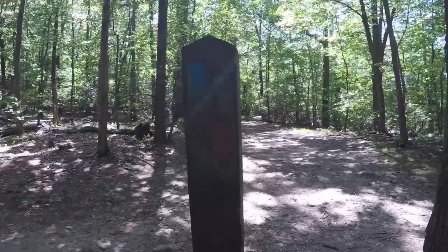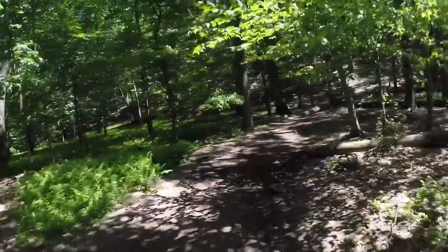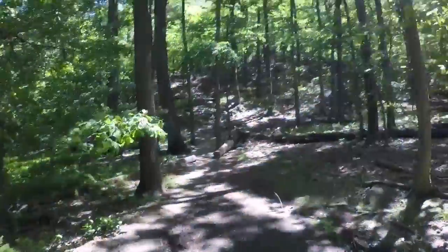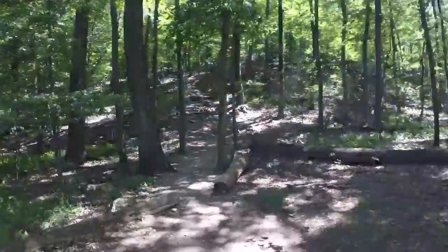Here I'm at the intersection of the blue and red trail. Red trail goes up to the summit. And I missed that other landmark, that hiker pile of rocks. So I walked right past it and didn't even know it. So, oh well, it's in the last video if you're really interested. So now, this is the red trail that goes to the highest points of Sugarloaf Mountain.